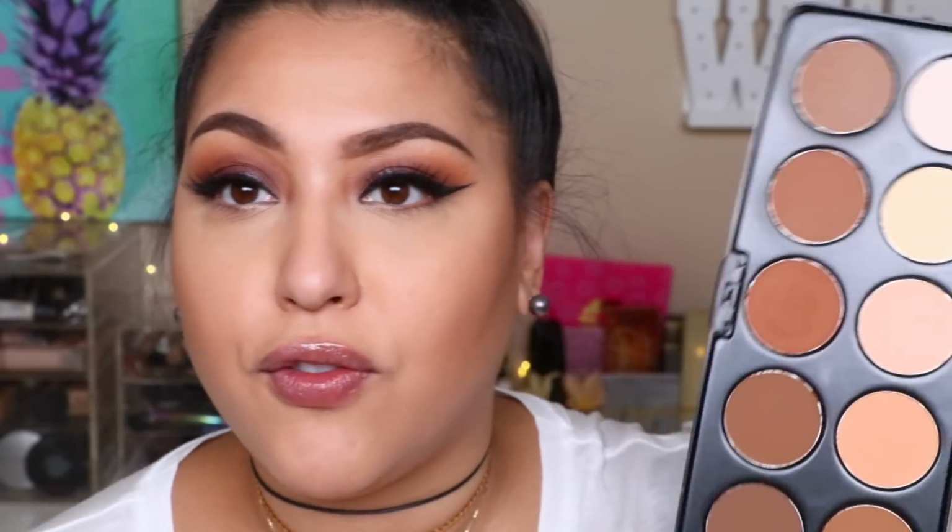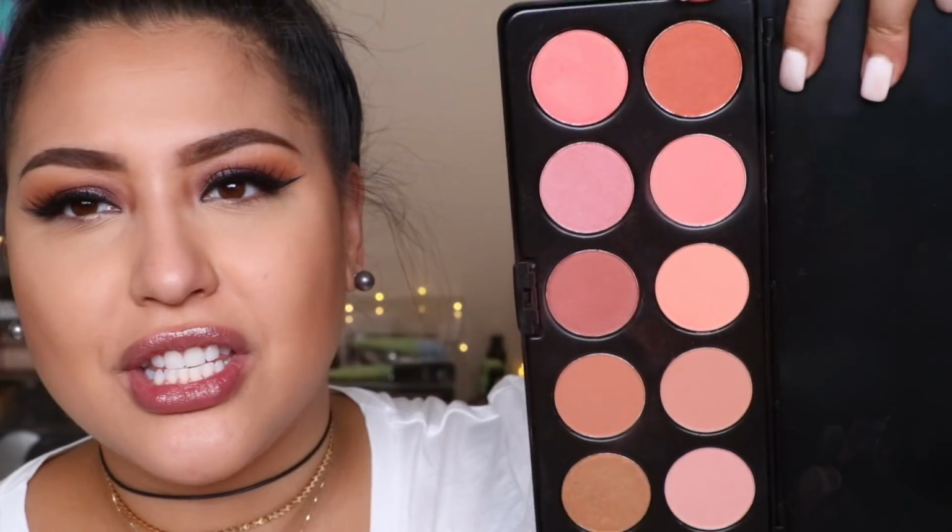Look how nicely that blended out. And also, don't knock it for eyeshadows because, hello, transitions. This is their nude palette. I love this one. This is a brand new one. My other one was pretty nasty and dirty and they sent me a new one, so I just switched it out. I love this shade right here. It reminds me of MAC Gingerly.